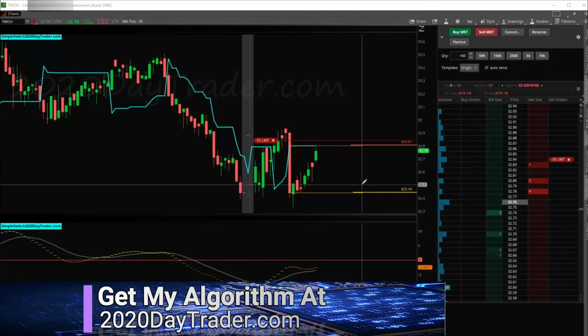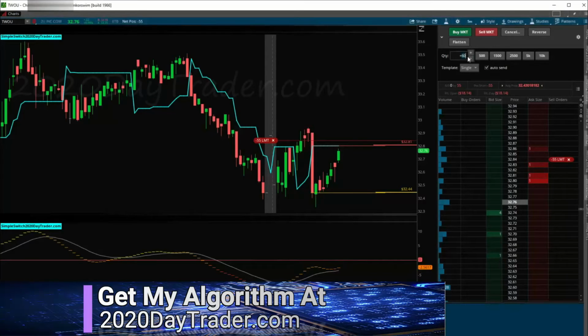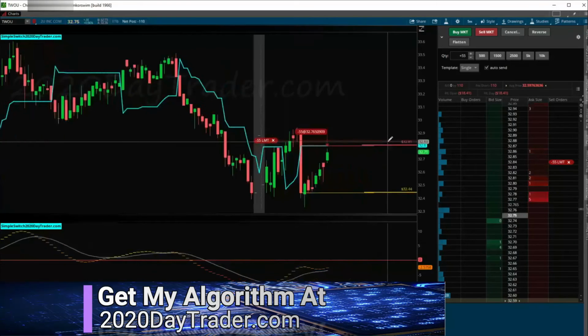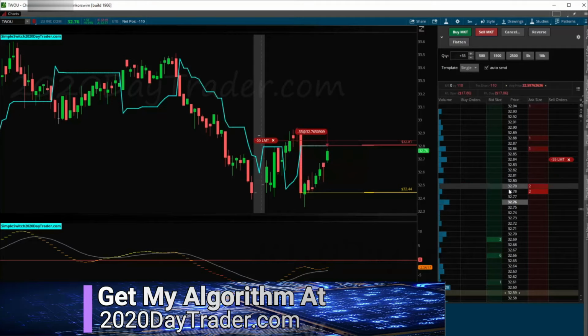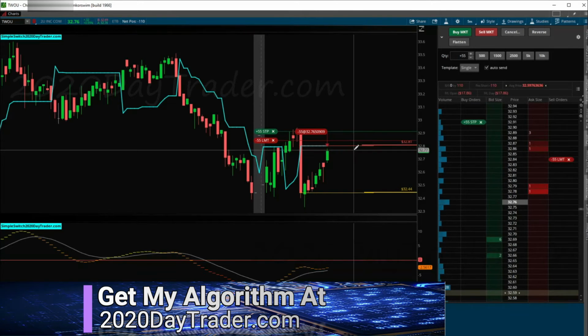All right, so here we are on TWOU. We're getting close to our stop area here. I'm going to go ahead and add to this position. So we are at 55 shares right now. So I'm going to change this 55, enter. And then we're going to go ahead and short. Okay, so now I'm going to put my stop in for this 55 I just added. Top of this tower candle was 32.90. So I'm going to put the position I just added above that, so I have to break that one. All right, so there we go.